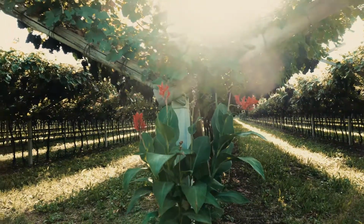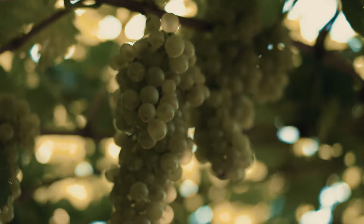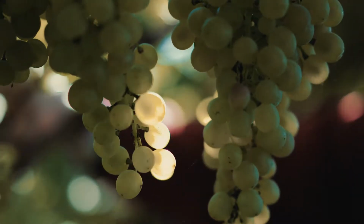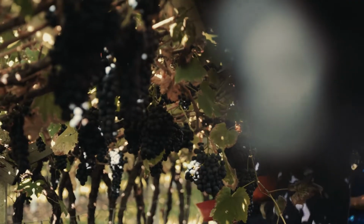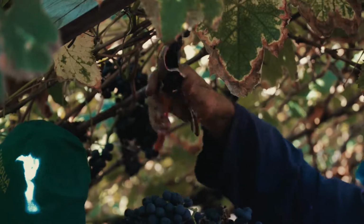The big day is here at last. The grapes are ripe, dry, and ready for harvesting. A grape harvest is something of a ritual, a holiday involving entire families, but it's also hard work. In our vineyards, the harvest is always hand-picked so that we can select the best bunches.